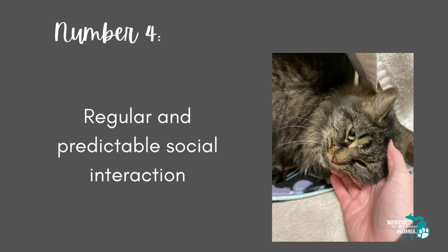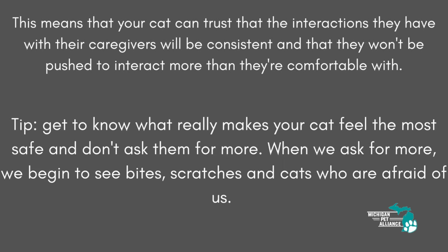Number four, regular and predictable social interaction. And this one's really important. This means that your cat can trust that the interactions they have with their owner, caregivers, will be consistent and that they won't be pushed to interact more than they're comfortable with. So, what does that mean?